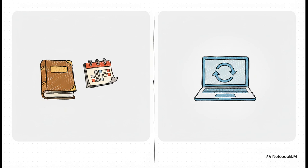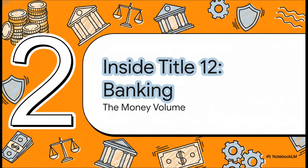Now, here's a quick but really important detail. You've got the official printed version, the CFR, which only gets updated once a year, but then you have the online version, the eCFR, which is updated all the time. For what we're doing today, we're looking at the electronic version, just so we have the absolute latest picture of all the rules.